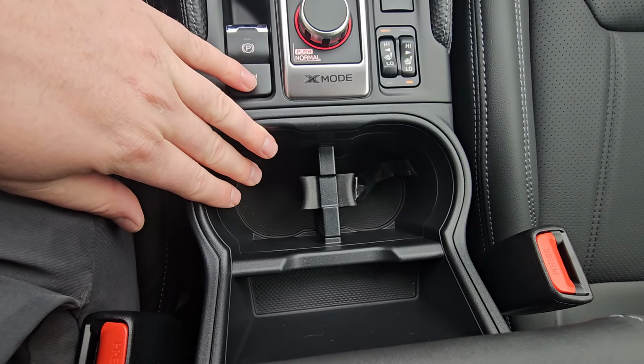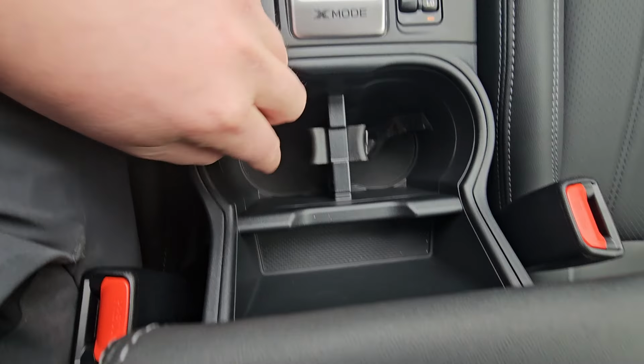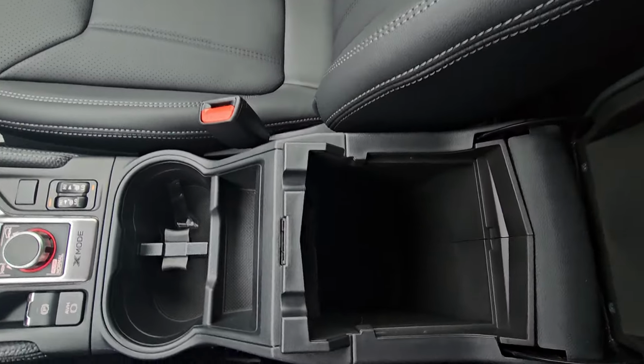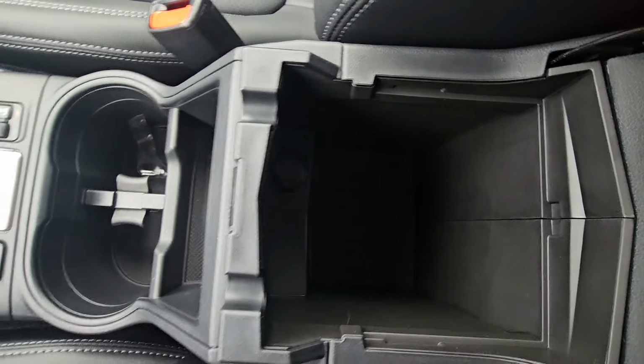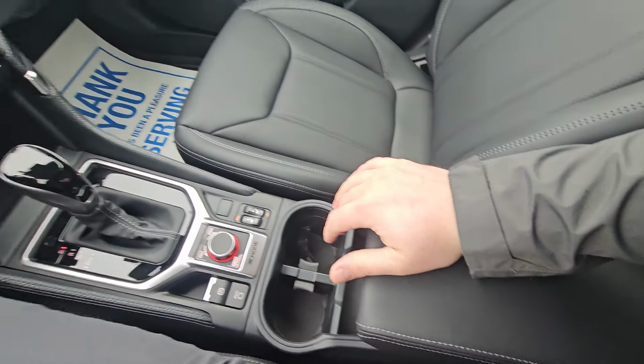We have cup holders. They fit a variety of cup sizes just based on these. A little bit of storage, a nice soft touch armrest, quite a bit of storage in there, and there is a 12-volt power point in there. I don't know if the camera's going to pick it up there or not. And there's a place to run cords through so you don't crush them when your armrest is down.